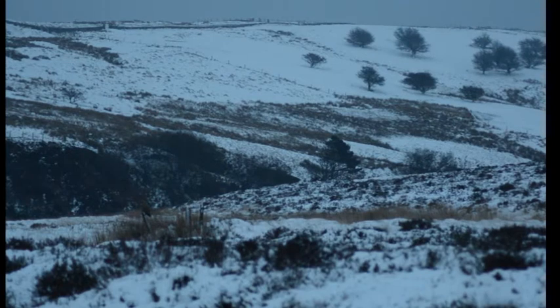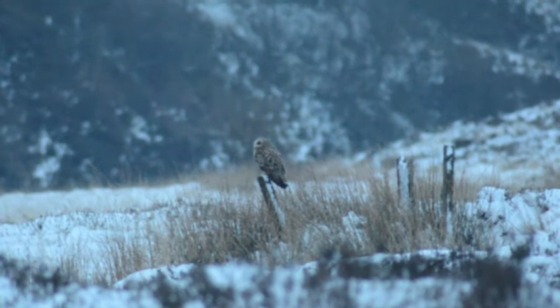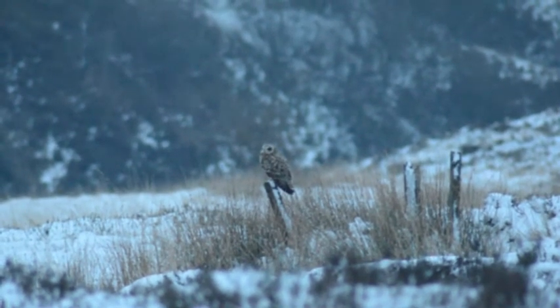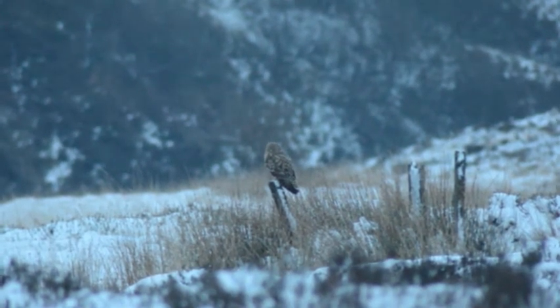The snow slowly falls, carpeting the hills with a blanket of white. Deepest winter has always been the hardest time of year to survive. The days are short, life is withdrawn, and the raw power of the earth rules the land.